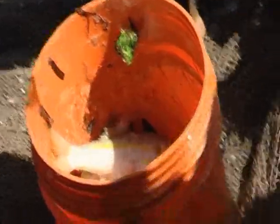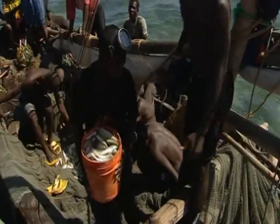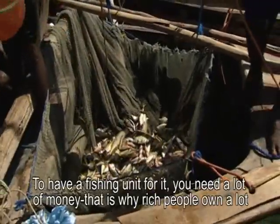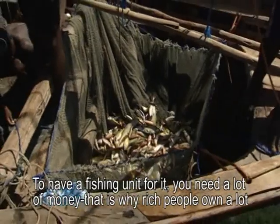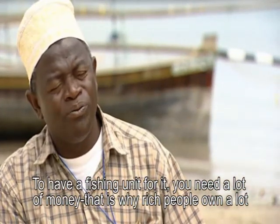Seine nets are very expensive, often owned by wealthy people who employ fishermen to use their nets, but take all the profits. To have a fishing unit for it, you need a lot of money.